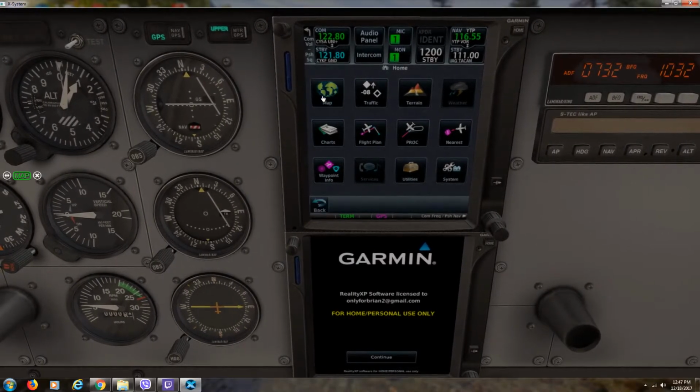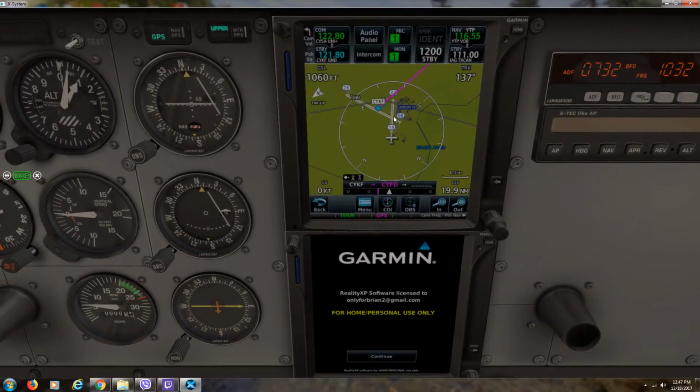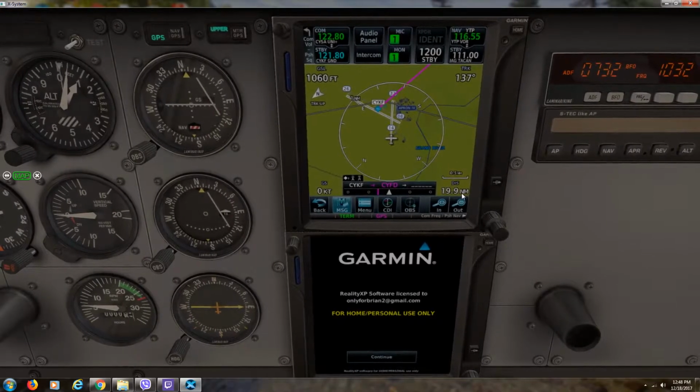Back to the map. Now you see it's figured out the course for us right here. That's our GTN 750 course to Brantford. Brantford is 20 nautical miles away, right here, 19.9.